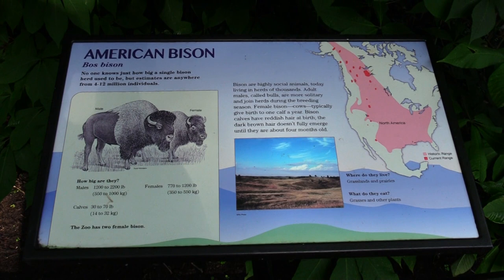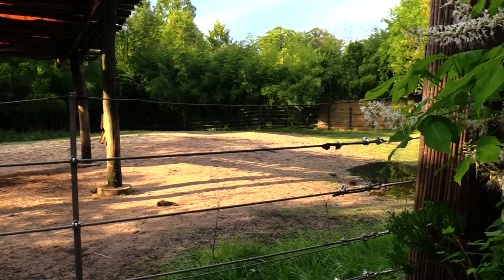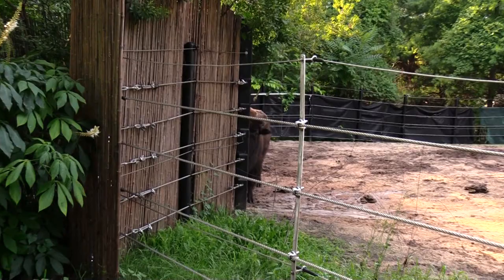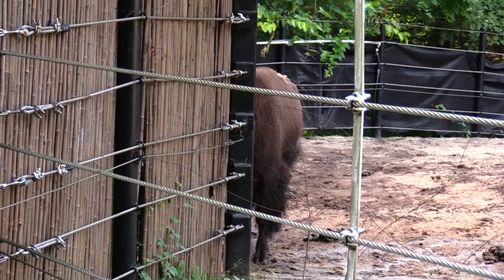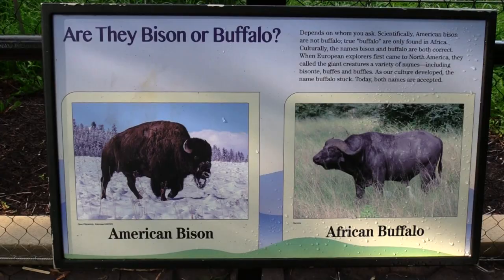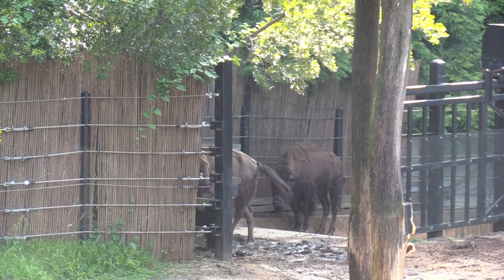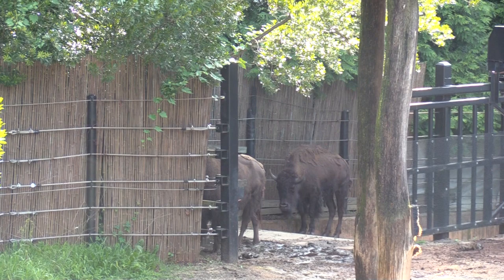All right, we got American bison. This is checking out part of their habitat. Didn't know if any was out, but then I look over and I saw a head sticking out. Maybe a little bit shy. Signs here say bison or buffalo. These are the two bison they have here, Gally and Lucy. All right, so from this other side trail, looking into the American bison habitat, they are still sort of in the back.